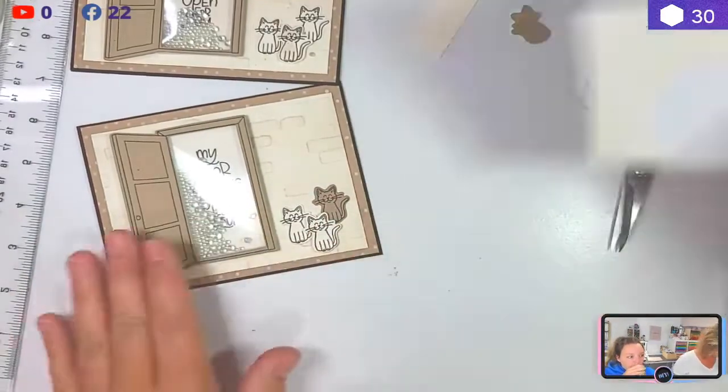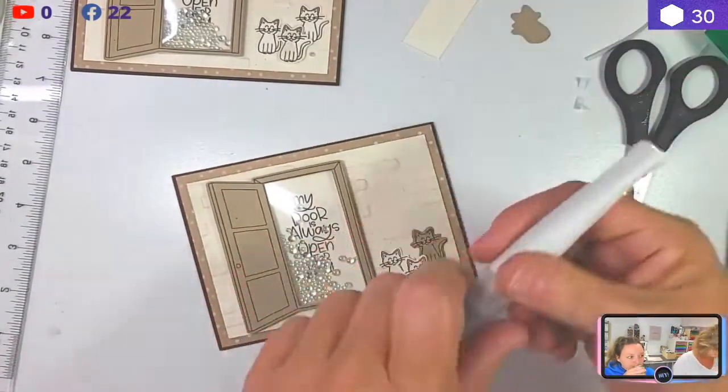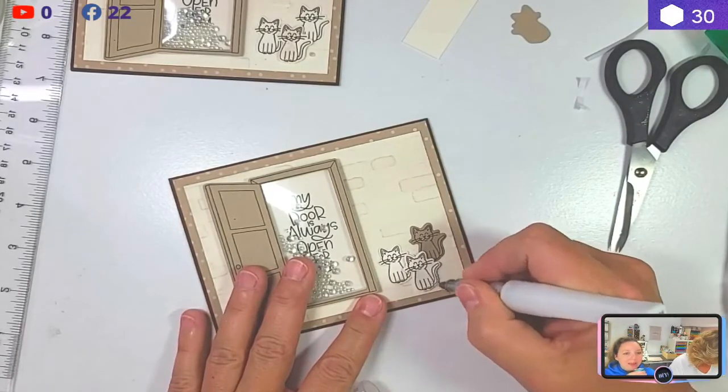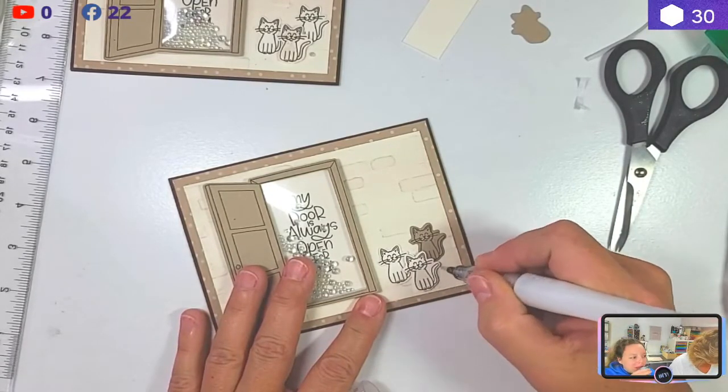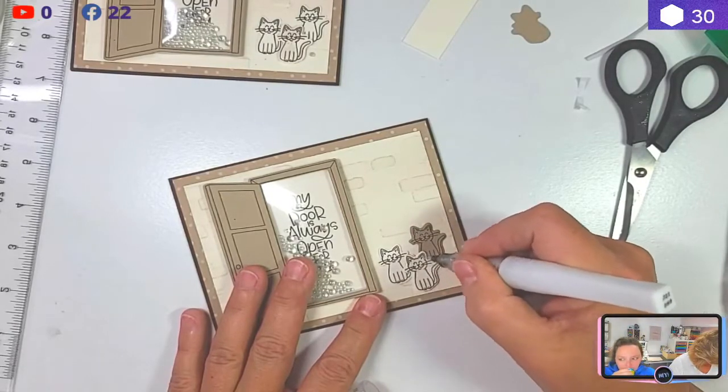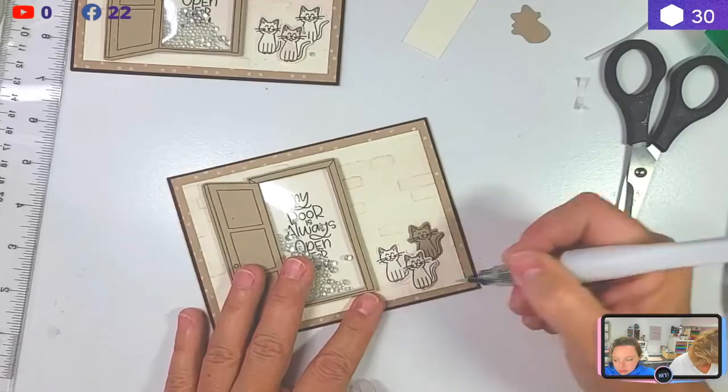And we're going to get our Wink of Stella. And I'm just going to color him in a little bit to give him some glitter, because we have sparkle cats. Okay, just a little bit, not much.